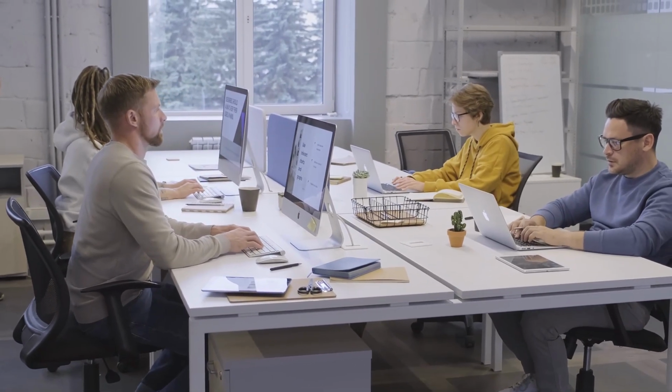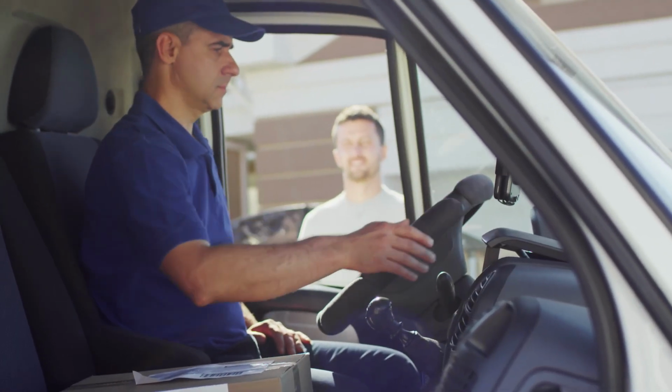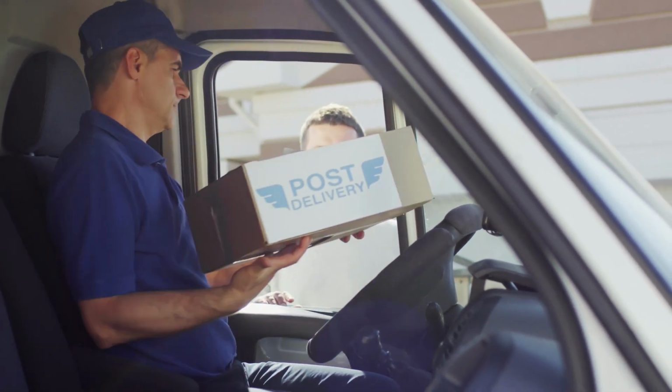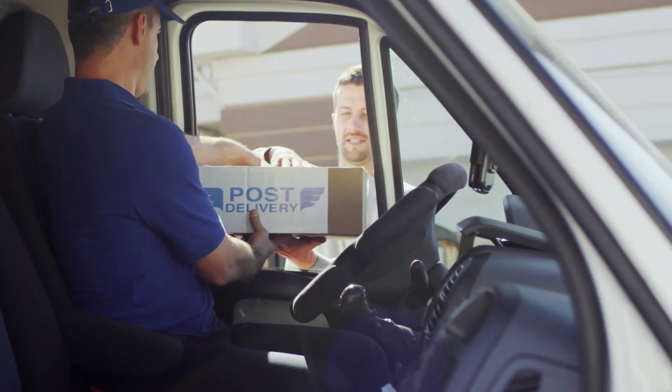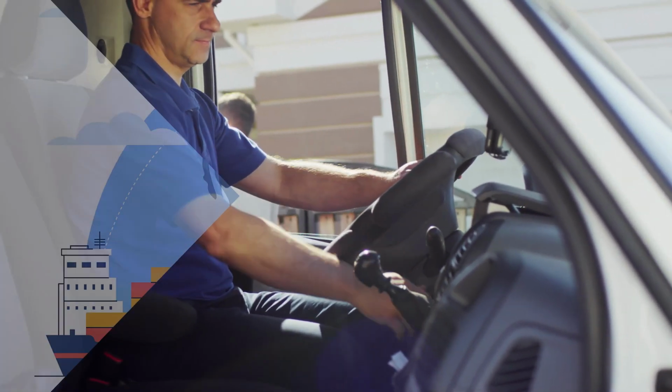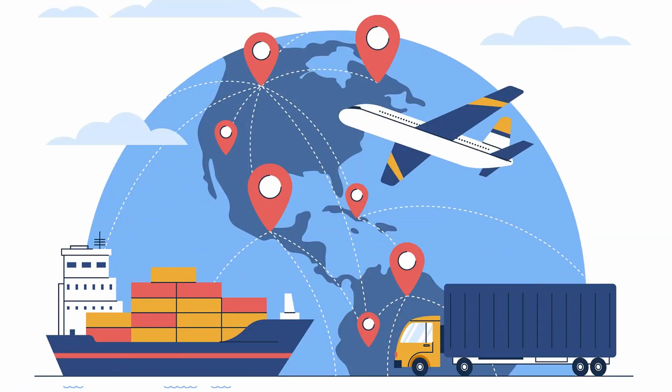Once the customs clearance is out of the way, you need to decide on a shipping option. There are several shipping methods to choose from, depending on your specific needs. If you're shipping small quantities and want a faster delivery, air freight might be the way to go. However, keep in mind that this method can be more expensive. On the other hand, if you're shipping large quantities and have more time on your hands, sea freight can be a cost-effective option. It may take longer, but it can significantly reduce your shipping costs.